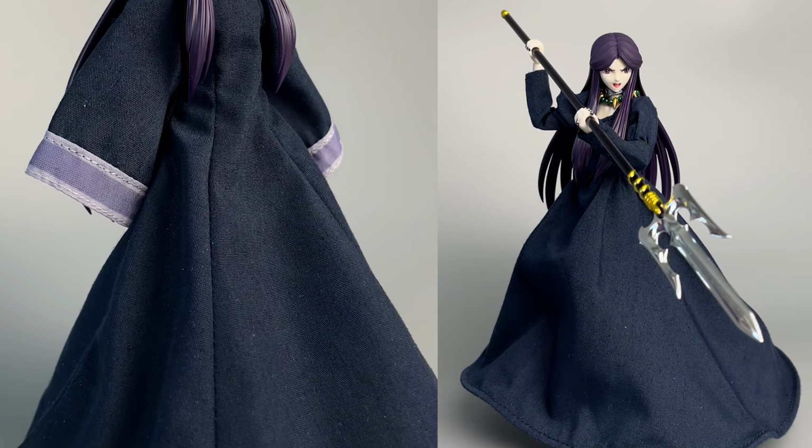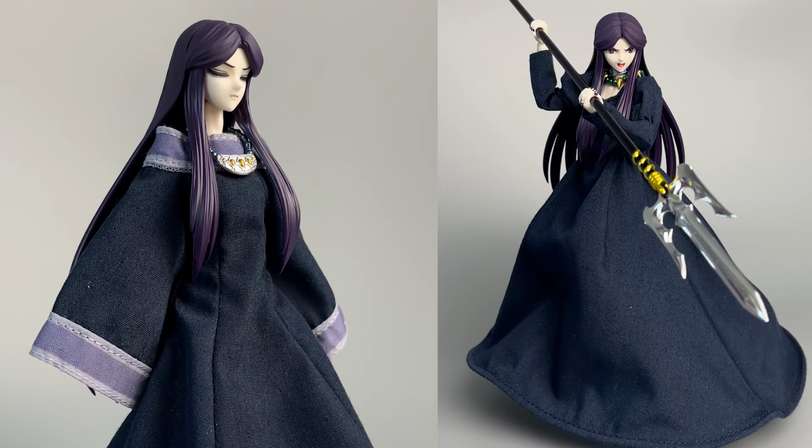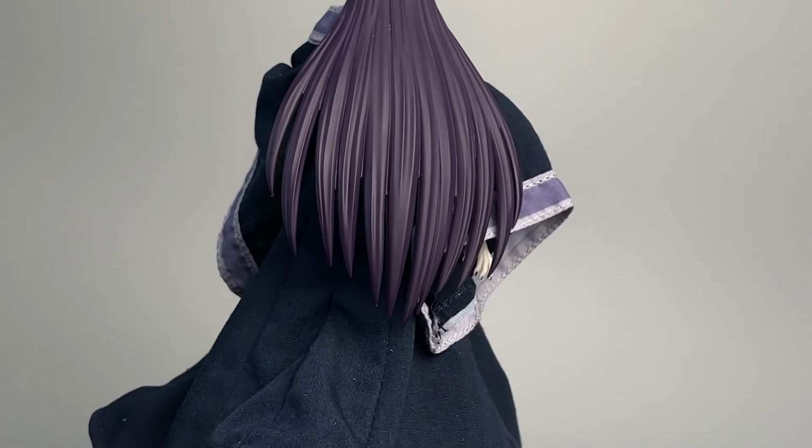But on the other hand, with a price of over 900 RMB, its cost-performance ratio is quite low. If you're not a die-hard Saint Seiya fan, I don't think this is a must-buy.